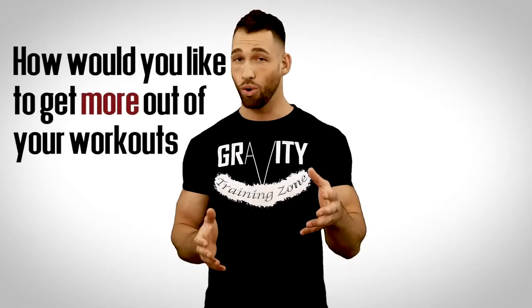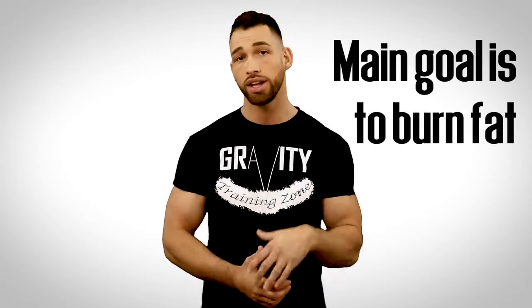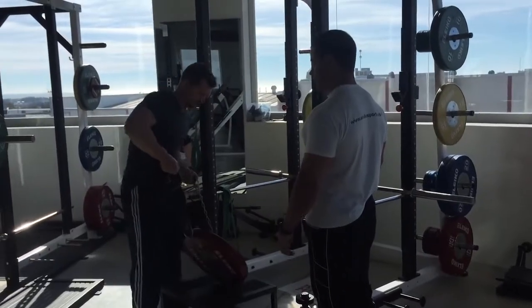How would you like to get more out of your workouts? If your main goal is to burn fat, many traditional exercises and training styles may not be the best route for you. Typically, when I'm at the gym and I look around, I see a bunch of people doing exercises that don't really match up with their goals.